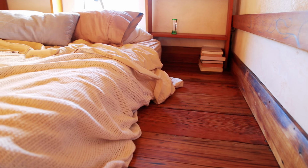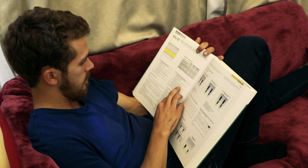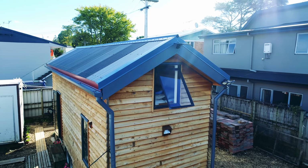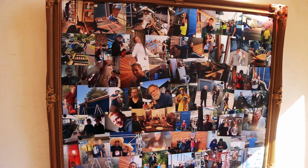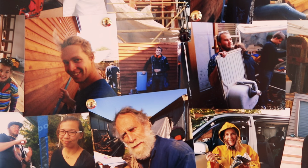So how long have you actually been living in the house now? On and off for a couple of years, though at the beginning it wasn't really done while I was living in it. This tiny house, what does it mean to you? Well, family, friends. I could not have done this by myself. The amount of support I had from my wonderful family, from my wonderful friends, from the wonderful Helpex that I've had along the way. It's incredible, and I couldn't have done it by myself. If I had to do it by myself, well, I'd still be working on it.